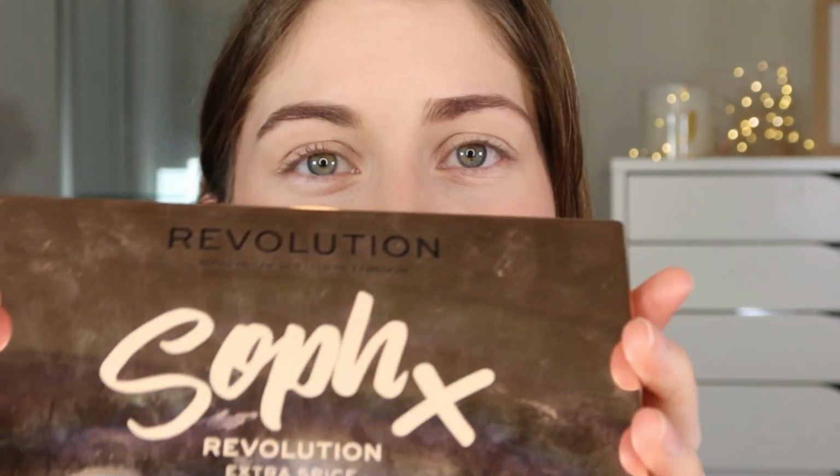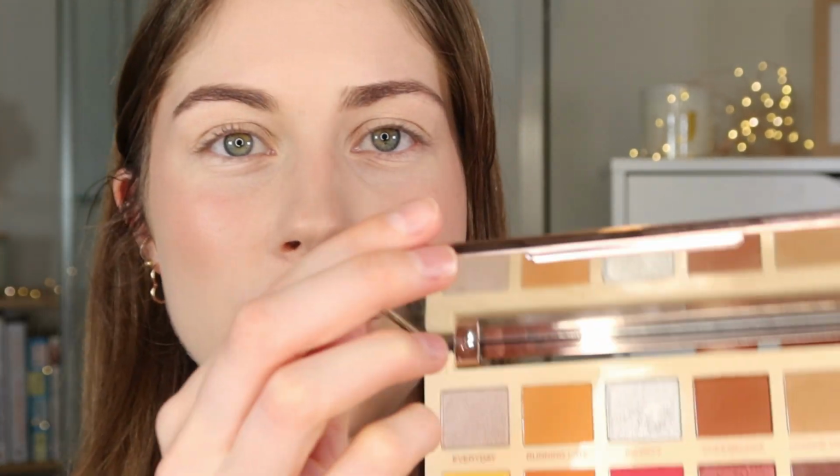That's better. So for eyeshadow, I know a lot of this is Revolution, but they're just stuff that I hadn't reached for in a while and I wanted to play with them in this video. I'm going to be using the Revolution and Soph palette, the Extra Spice palette. So it's got these shades here. And I'm mainly going to be using these light browns, like the cookie dough and cheesecake shades, I think. I want to keep it quite natural looking. I don't want it too much.